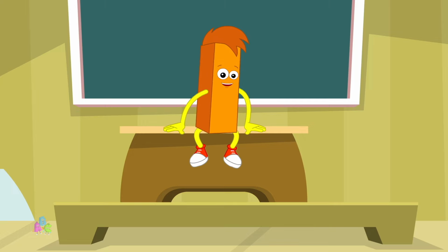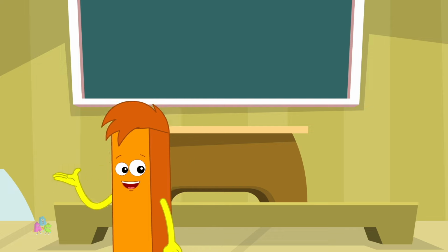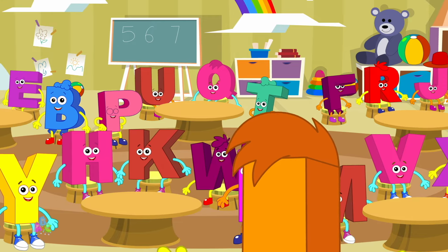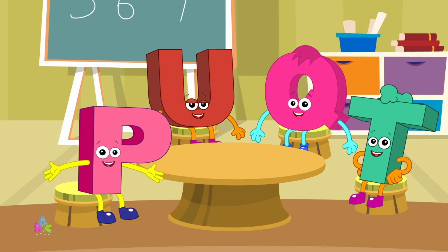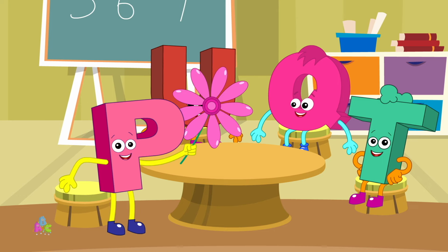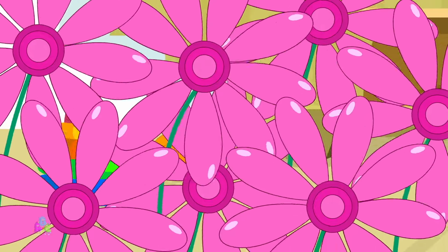Pink! Where's pink? Can you spot the color pink? See the pretty flowers, they're a lovely pink.